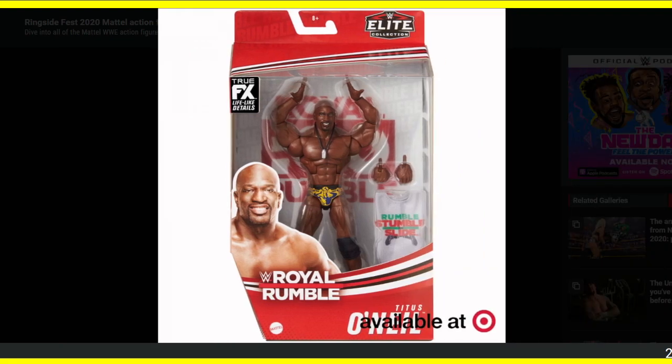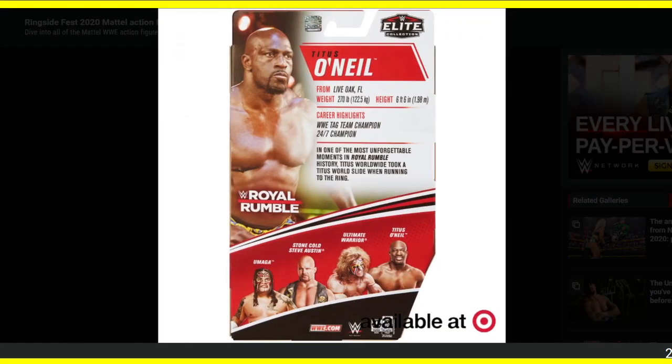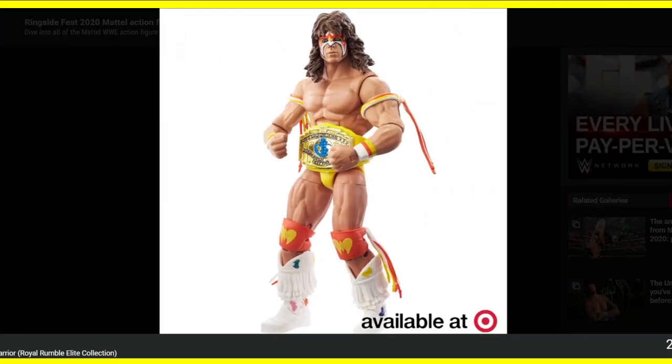So there we go. Titus in his packaging with his Titus World Slide top and swappable hands. In one of the most unforgettable moments in Royal Rumble history, Titus Worldwide took a Titus World Slide when sliding under the ring.